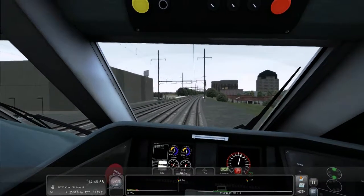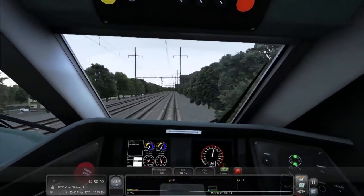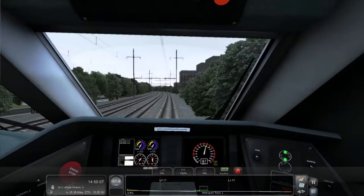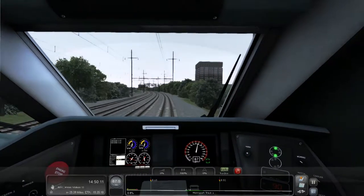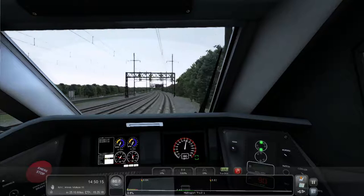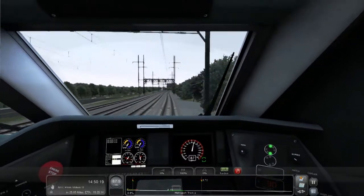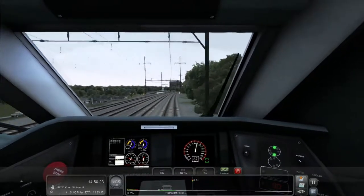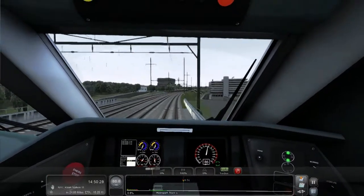There's actually three routes up in this part of America. There's the Northeast Coastal, is this Northeast Coastal or Northeast Main Line? One of them, I can't remember. No, this isn't the Northeast Main Line. Then there's the New York to New Haven. And the New Jersey Bayhead, I think it's called. I haven't actually driven on that one, like, at all, since I've had the game. But, I don't know, that's definitely worth a look at some point.